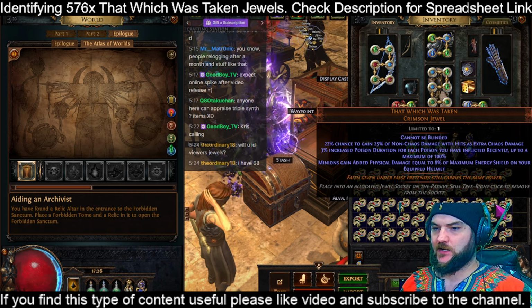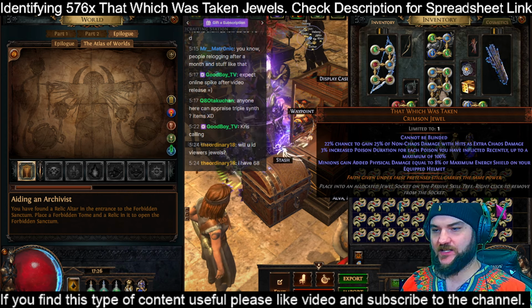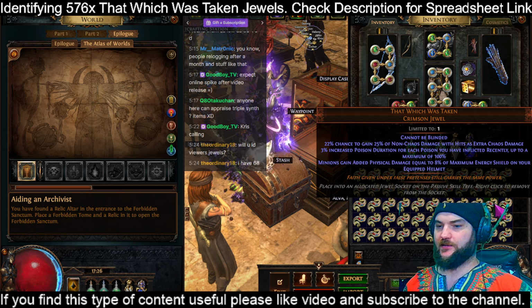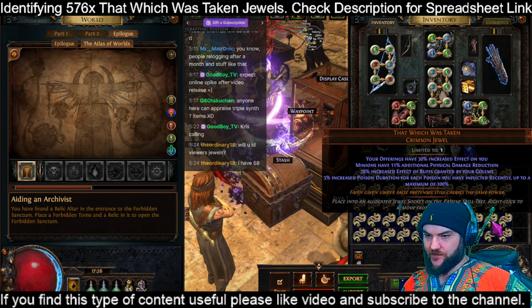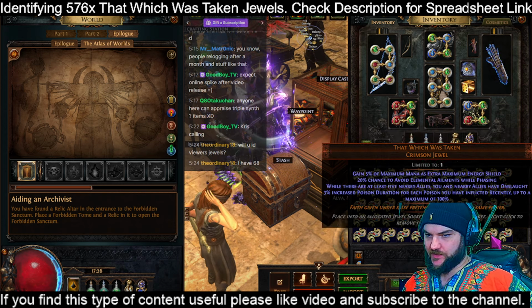Cannot be blinded. Chance to gain non-chaos as extra chaos. Poison duration per each poison. Minions gain physical as extra ES. Offering effect, minions have additional physical damage. Effect of golems, poison duration per poison.